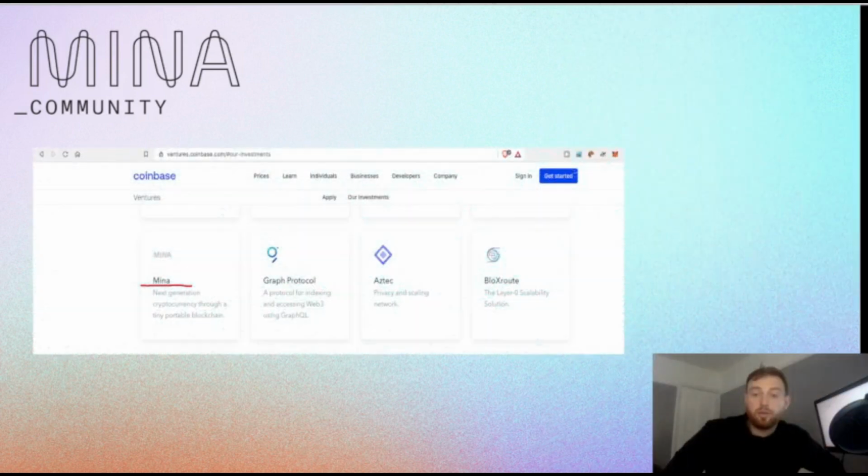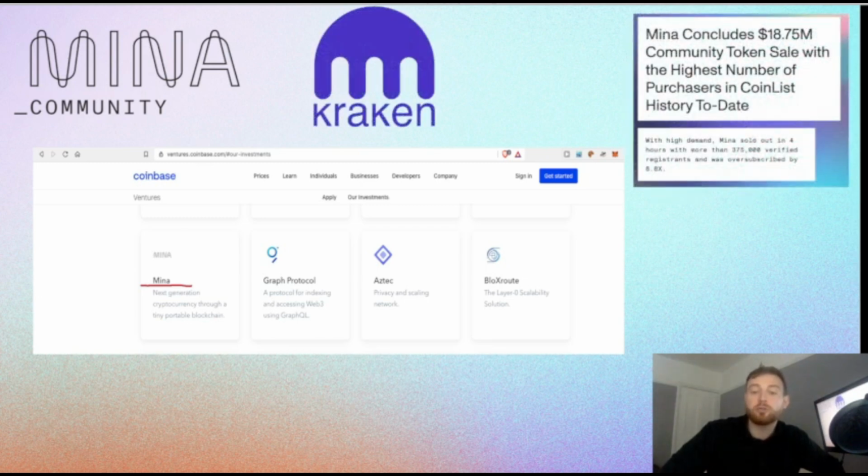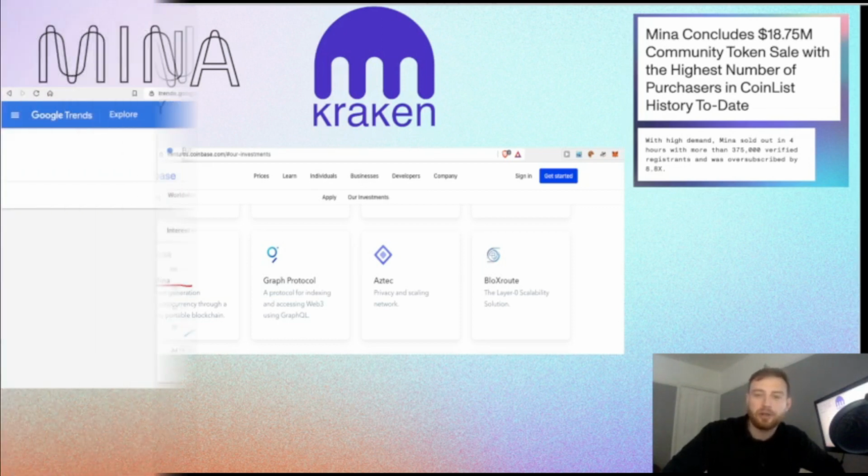Mina is backed by Coinbase Ventures, so one could assume that one day it will be listed on the Coinbase platform, which would only help price action, enable many traders to trade it and give it more liquidity. It's already listed on Kraken and has the highest number of purchases in CoinList history to date, with CoinList saying that 375k verified registrants. However, one must wonder how many of those are from countries gaming the CoinList system, with one user having 50 or more accounts. So again, bear that in mind.